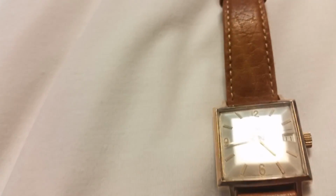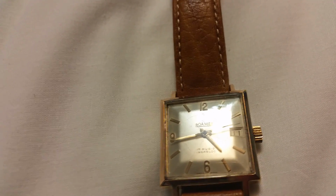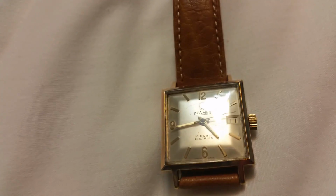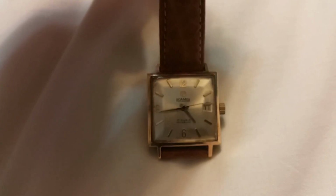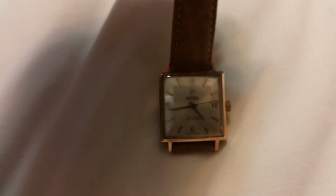Another watch that I recently bought was this. Again, it was in American dollars, about 30, transferring it from the rand, about $30 US. And it's a very unusual looking Roma, well respected make. It is, of course, plated, but very nicely done, beautiful condition.